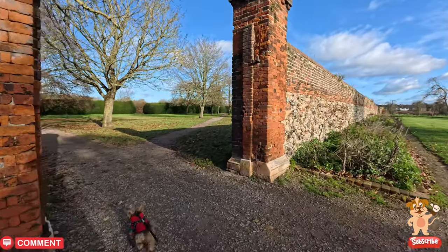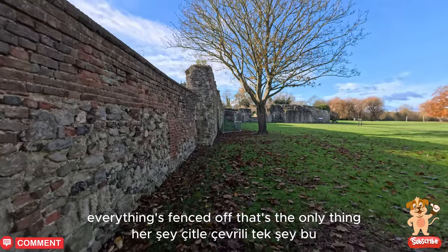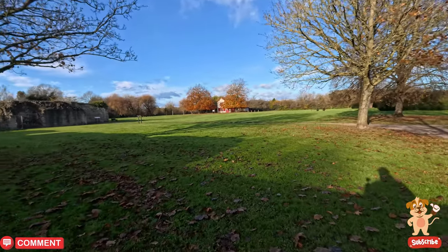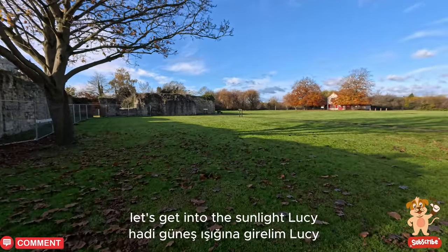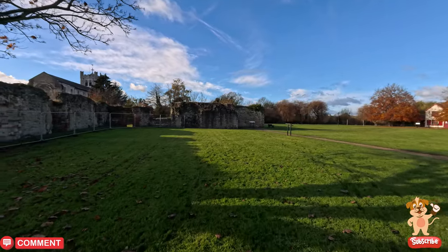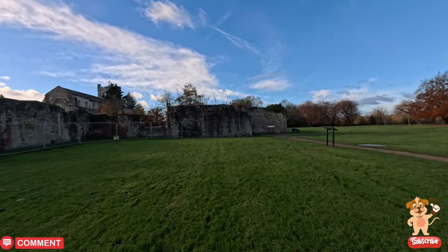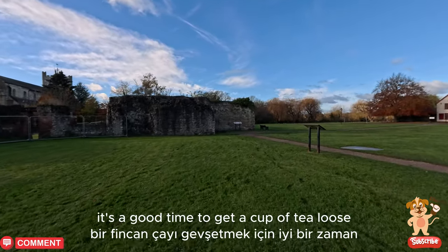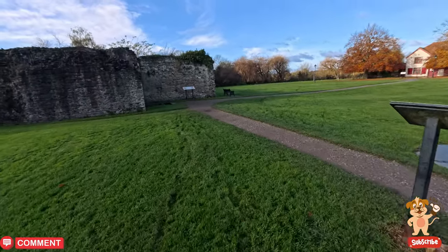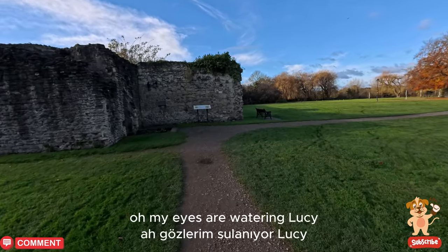Nice gardens, isn't it? Oh yes. Everything's fenced off, that's the only thing. Let's get into the sunlight, Lucy, get a bit defrosted. Load of ducks there, Luce. I think it's a good time to get a cup of tea, Luce, otherwise we're going to freeze. Oh, I'm not cold, I've got a big puffy jacket on. She's got a puffy jacket on. Oh, my eyes are watering, Lucy.